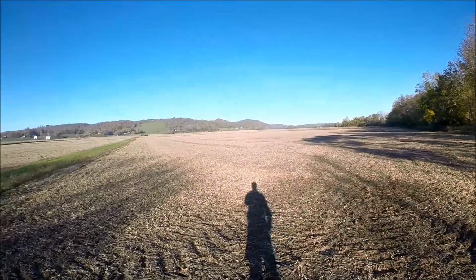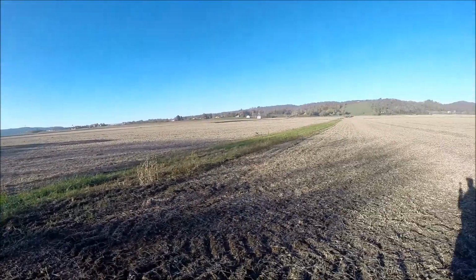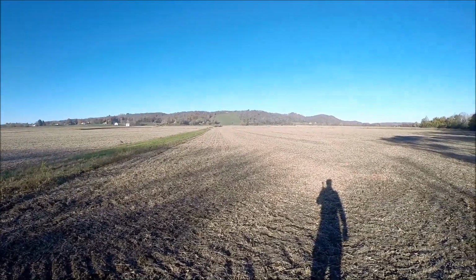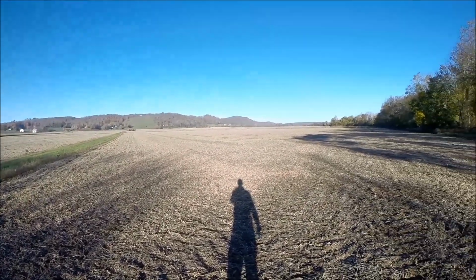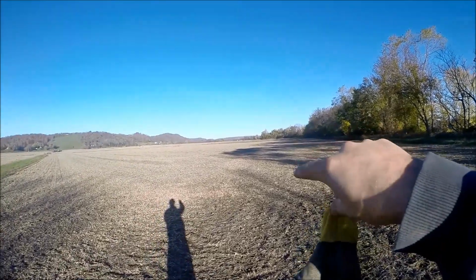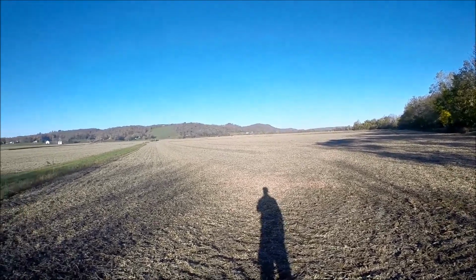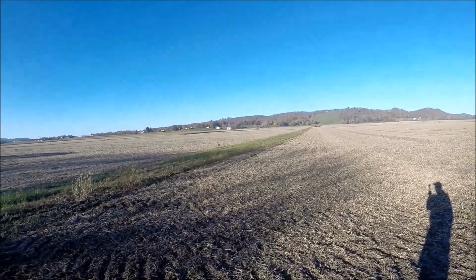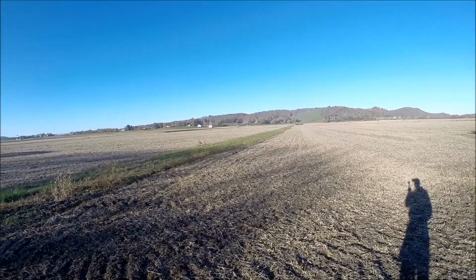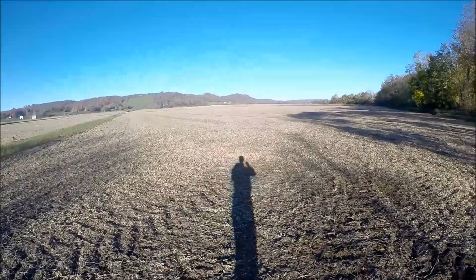So we got this whole field and this whole field to hit. We're hoping that once the guy who farms this place gets out of church, where he's doing a Bible study, he's going to come out and cut the other bean fields we want to hit. So we got plenty of detecting to do in the meantime, so just stick with us and hopefully get some good stuff.